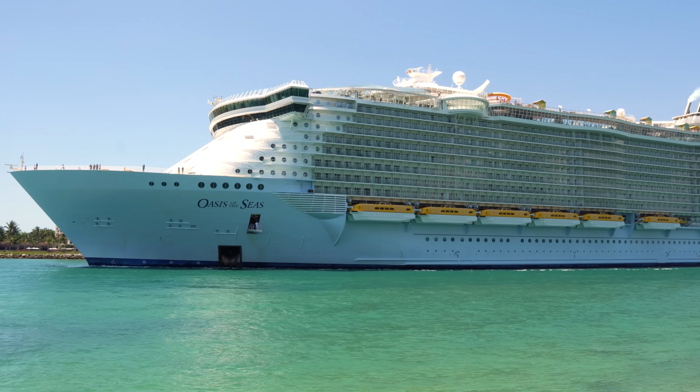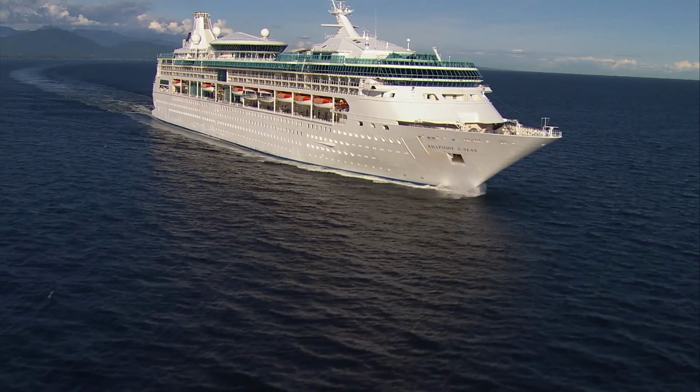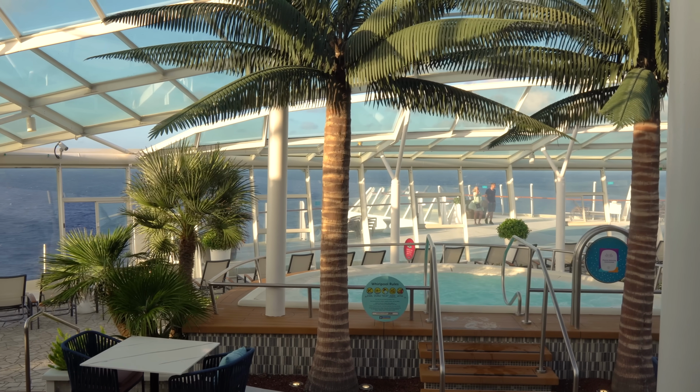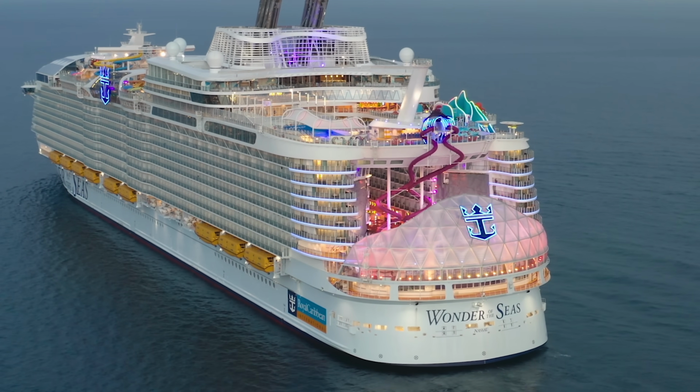Should you go on a big or a small ship? Royal Caribbean's fleet of 25 ships means there's all sorts of sizes you can choose from, and each one has its own set of advantages and drawbacks. So what are the differences between the big and small Royal Caribbean cruise ships? I've got the details up next.